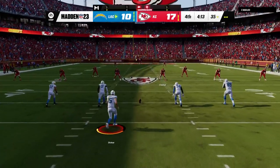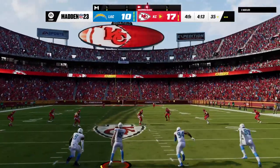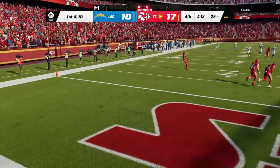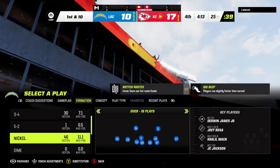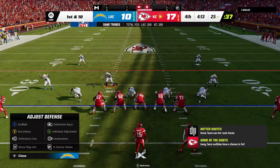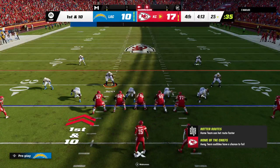Set now to kick this one away, and off it goes. And that one will bounce out of the back of the end zone, so we will start here at the 25. The KC offense out of the huddle, ready for their next drive.